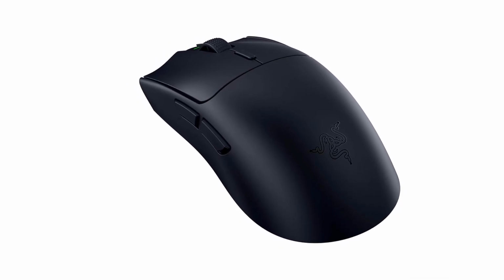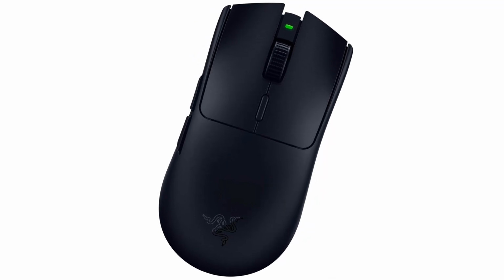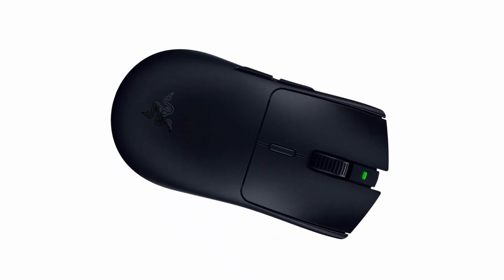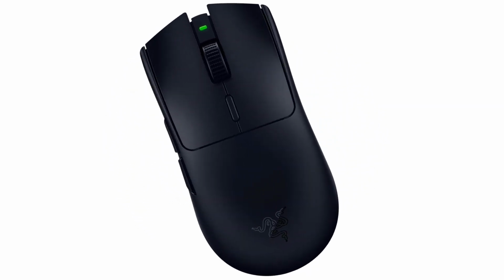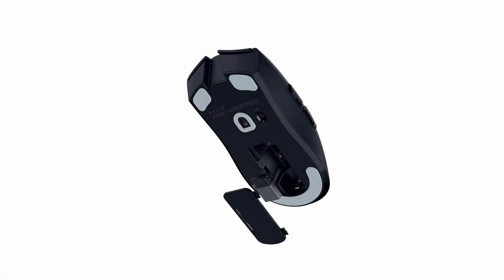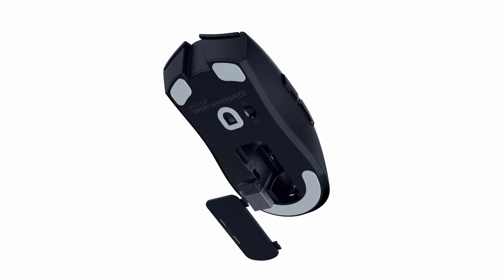The Razer DeathAdder V3 HyperSpeed is another fantastic mid-range option in Razer's lineup. It has a smaller, right-handed shape that's significantly lighter than the Viper, thanks partly to its internal rechargeable battery. It performs just as well, too, but is slightly more expensive.